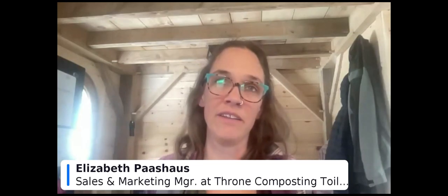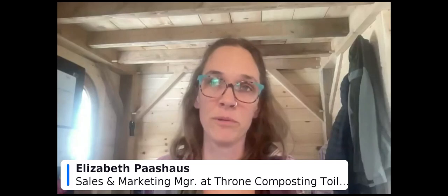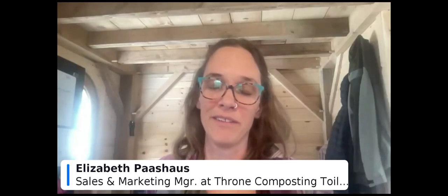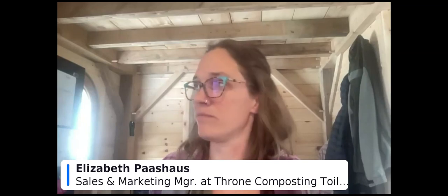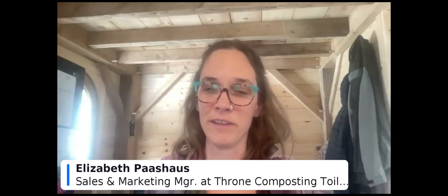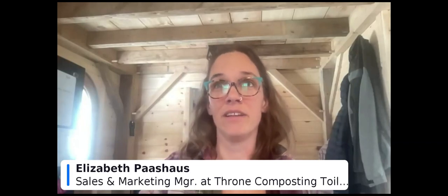What kind of bags do I recommend for the Throne? I use just a regular tall kitchen trash bag. You can use compostable bags if you're composting with them. I don't like to put compostable bags in my toilet or in my compost because they seem to just sit around in there a lot, but a lot of people are successful with it. A regular kitchen trash bag has worked well for me, especially when I was traveling and had to bag that up and go dispose of it somewhere.